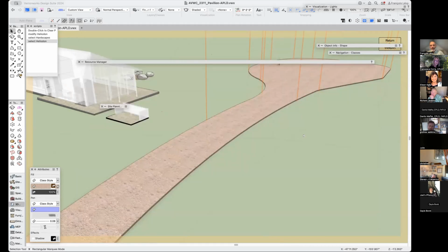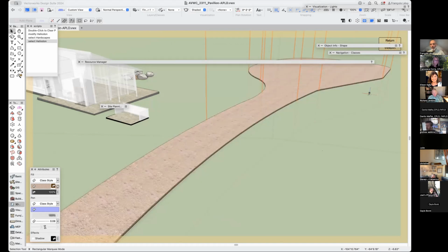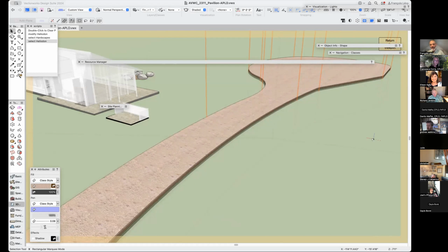And now that assumes that the gravel thickness is the same as what I want it to be offset, right? Like you wanted 3 inches and my gravel's 4 inches. I can also try just moving it. I think that works. Just doing a move 3D. Yeah, that works too. Okay. Good. Easy. Thank you.